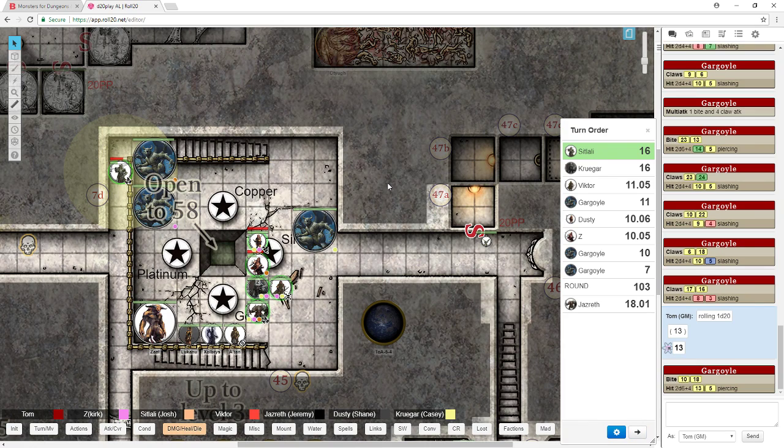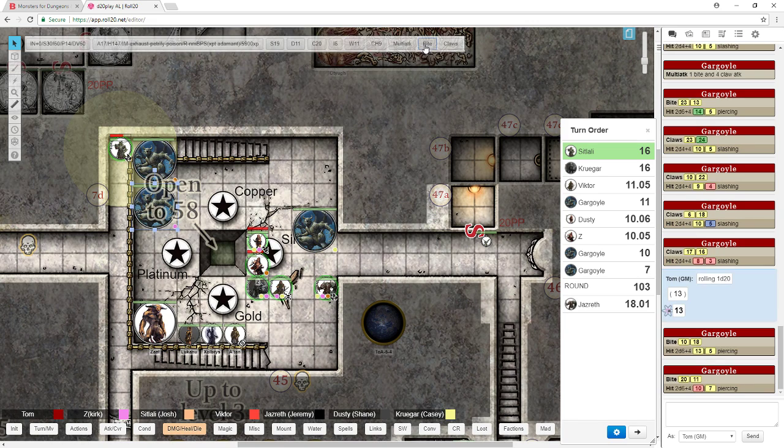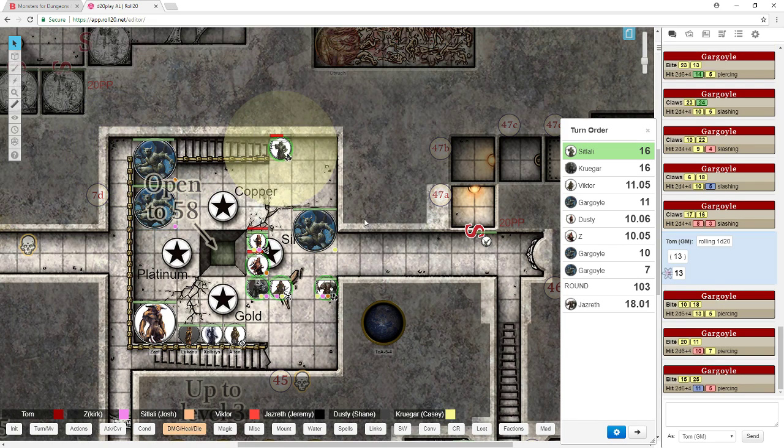I shouted to Sitlali, you can actually run underneath the copper one. He's up in the air. All right, I'm gonna provoke and double move. 12 squares gets you to the bottom of the steps. One bite from each. Hit for 10 and missed.